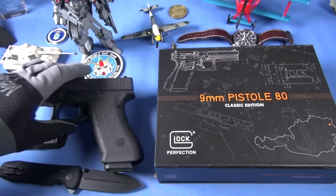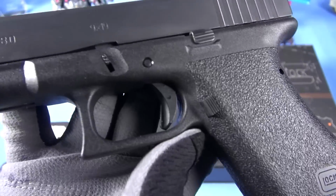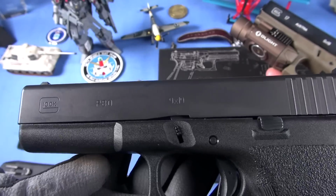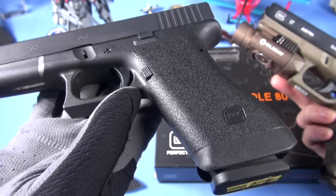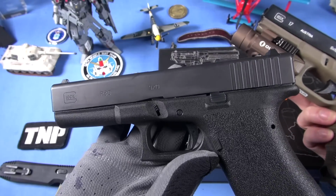Getting into features, we've covered some of them already. You have the same trigger guard as before. It does have a smooth face trigger, and I don't know if the P80 had a serrated trigger on it or not. No accessory rail like we've mentioned. You still have the half moon semicircular cutout here in the magazine well. It comes with 2 Generation 4 mags, TD. That's pretty good. So you're getting high value.